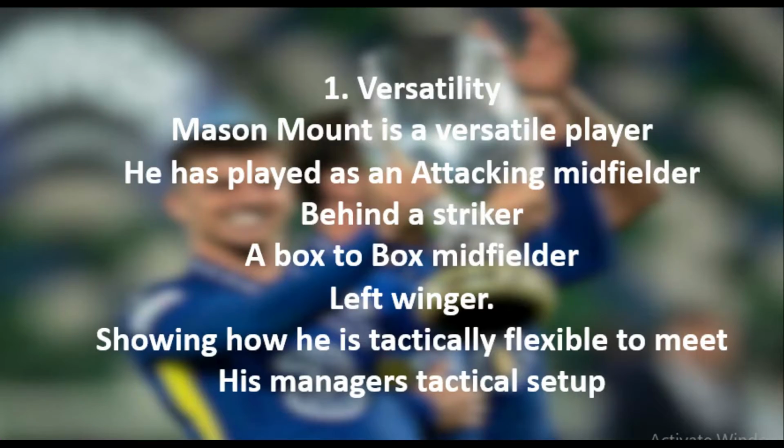One of Mason Mount's key strengths is his versatility. Mason Mount is a versatile player. He has played as an attacking midfielder behind a striker, a box-to-box midfielder, and left winger, showing how he is tactically flexible to meet his manager's tactical setup.